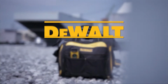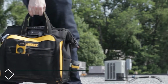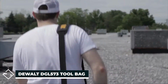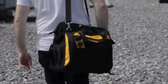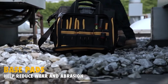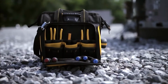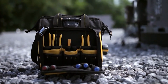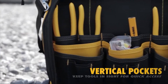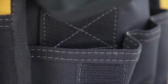Introducing the DGL573 Lighted Technician's Tool Bag. Padded web carrying handles and adjustable straps allow for comfortable and convenient no-hands transport. Base pads on the bottom of the bag help reduce wear and abrasion. 28 multi-use pockets inside with a total of 42 pockets help you to organize your tools. The vertical pockets keep tools in sight for quick access.